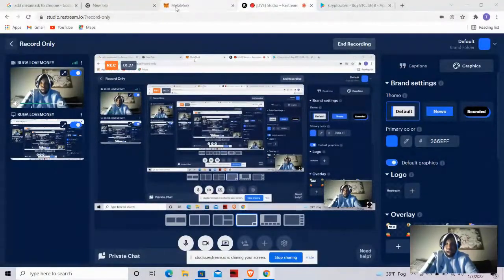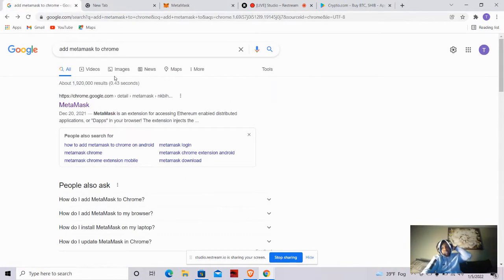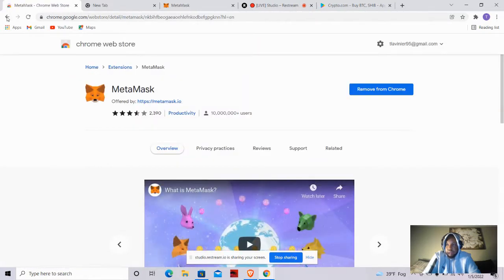So now this is for the people that have Crypto.com or Coinbase, or somewhere where they could buy their crypto and send their crypto. If you want to get set up to buy these new coins I'm talking about, the first thing you got to do is get a MetaMask. Now you have to get Google Chrome. I like to use the Brave wallet, but just to keep it simple, we're going to show you Google Chrome.